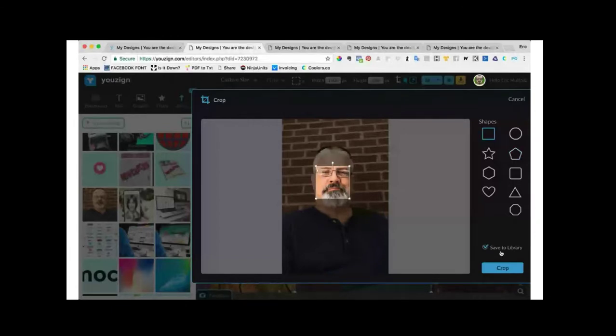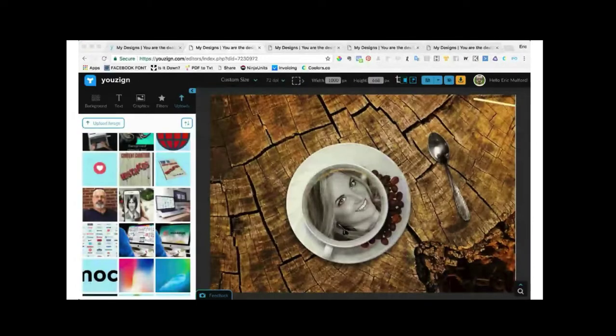Now, make sure that you click this Save to Library right here, because when you save it to the library, it makes that image in the shape that it was cropped, okay? But make sure you click on Save to Library, and then that way it will save it over here in your library. All right.